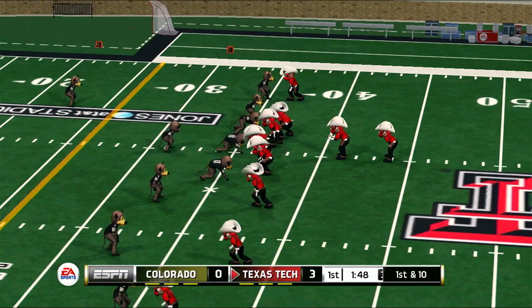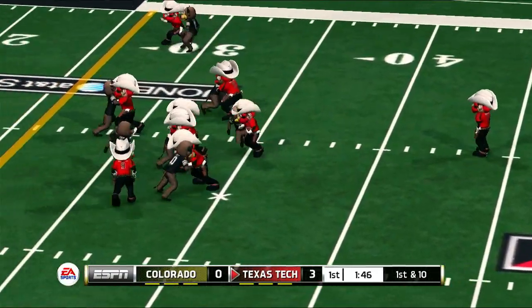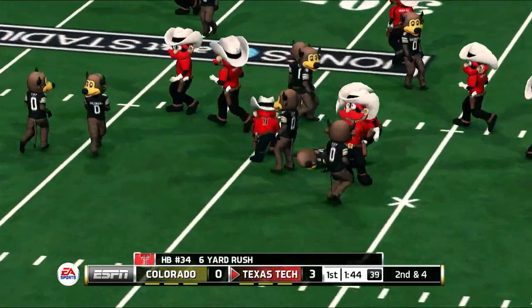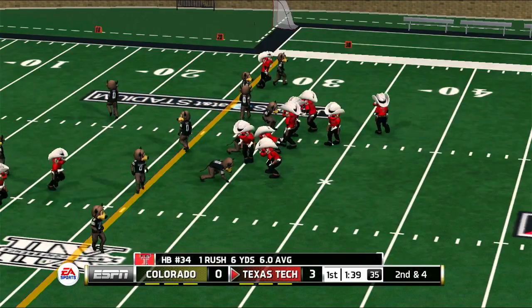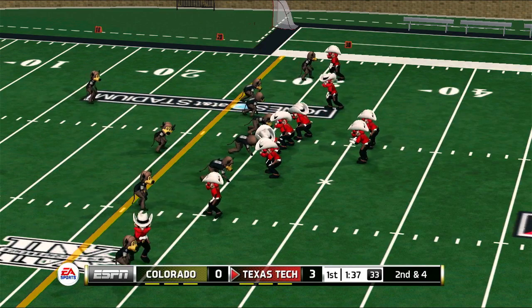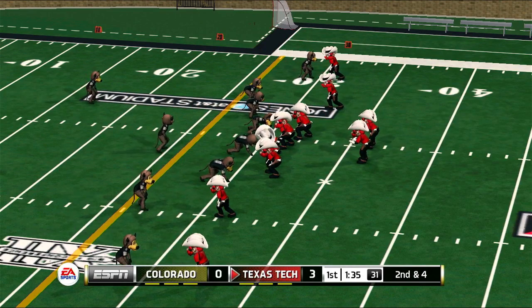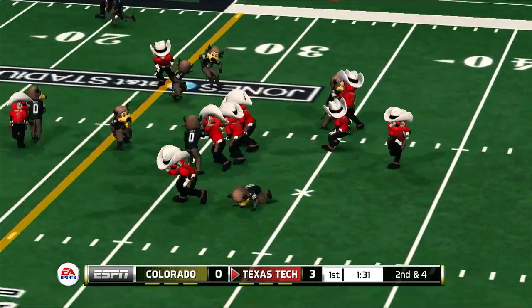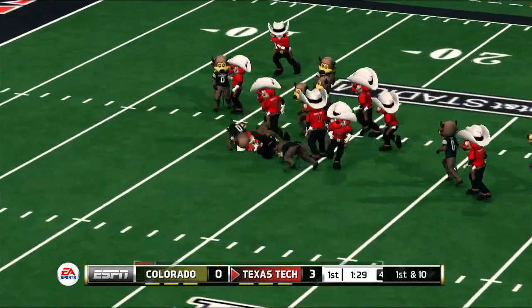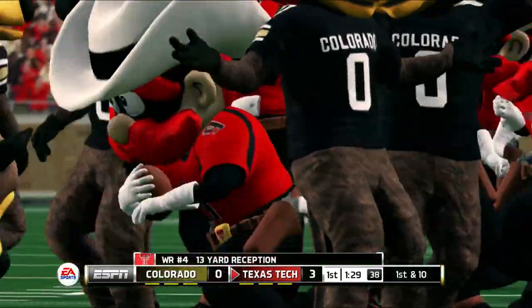When you've got a quarterback making throws that quickly, the defense doesn't have a lot of time to react to the play. Nice run there. That'll make it second and four. Gets it out to his receiver in a hurry, and he's leveled at the 18-yard line.